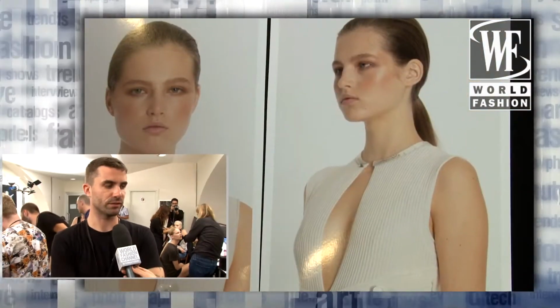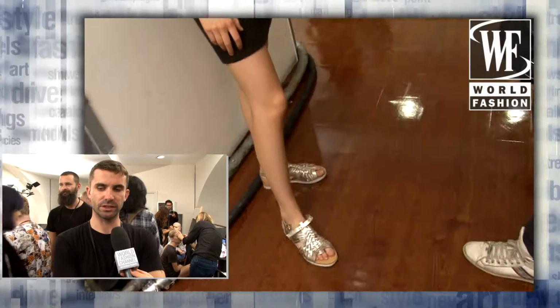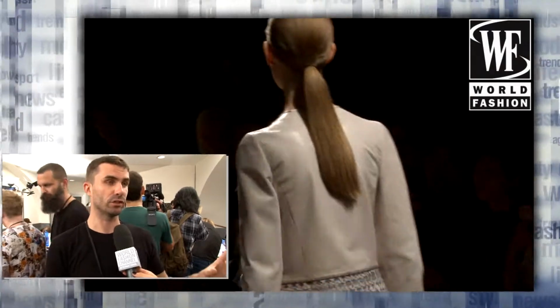The look that we're doing for Ferragamo for spring-summer 2015 is something that's very elegant, very minimal. Feels very right to do it now. It feels very modern. The girls look super beautiful. And what we're doing is we're giving the girls a really nice silhouette because of the proportions of the clothes and the silhouette also of the girls in the clothes.